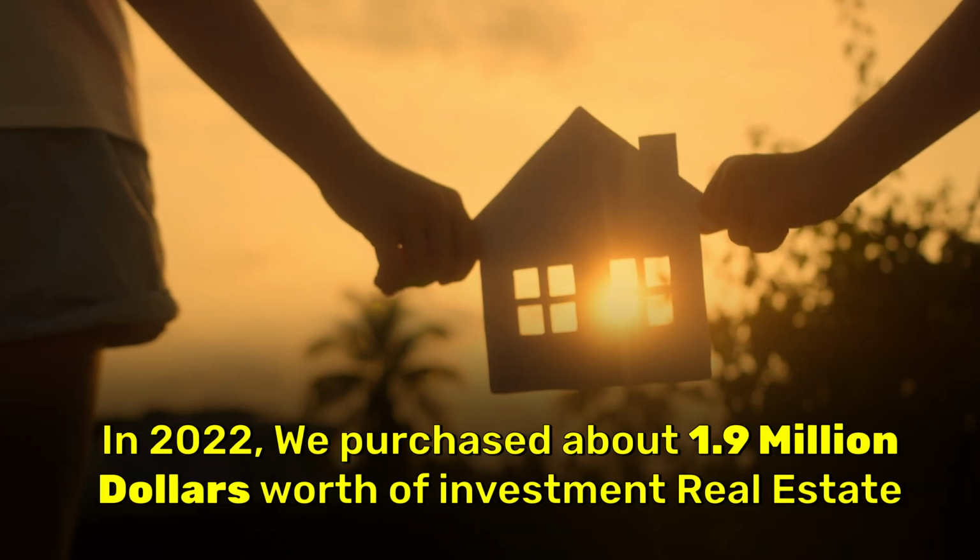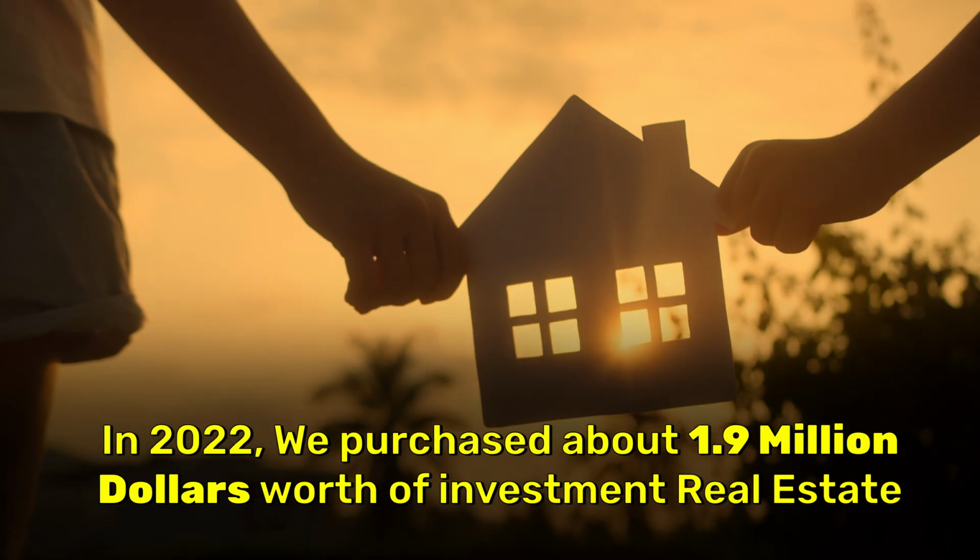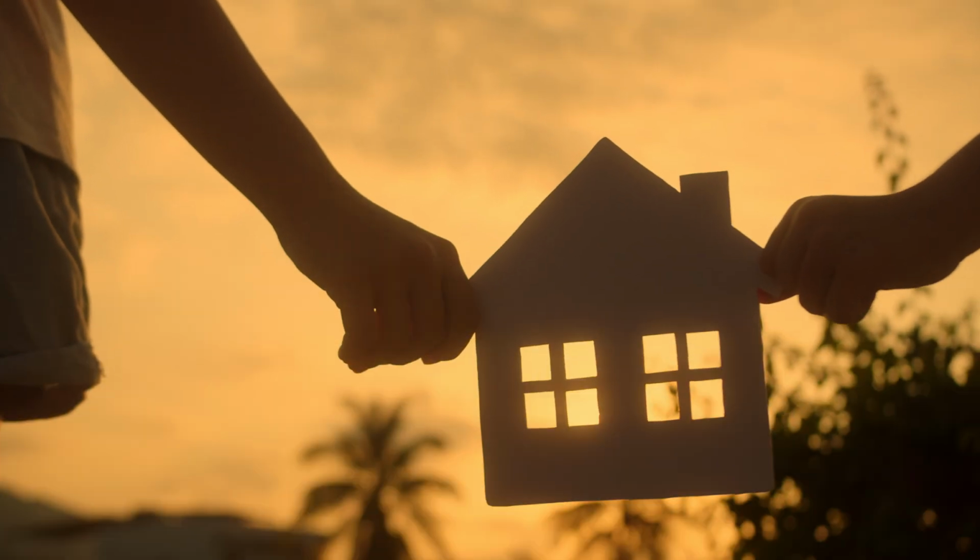So now let's dive into a case study from 2022, and I'm going to show you exactly how we saved $80,000 in taxes. In 2022, we purchased about $1.9 million worth of investment real estate. Now, remember, this only works for investment real estate and not for primary homes. Well, just like any other business, we had to report both the income and expenses related to our rental property business. So, let me show you how this works.